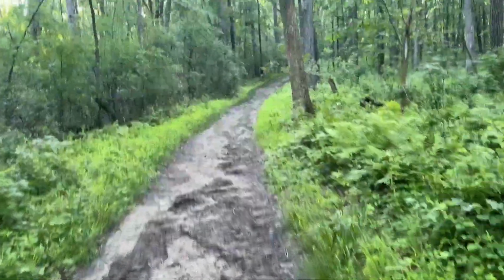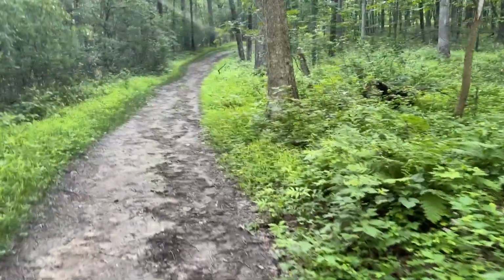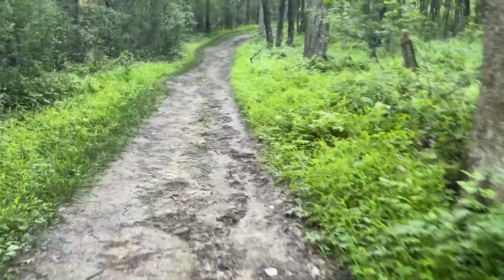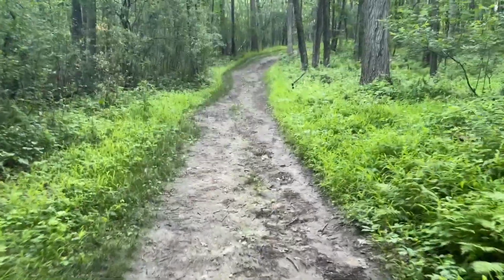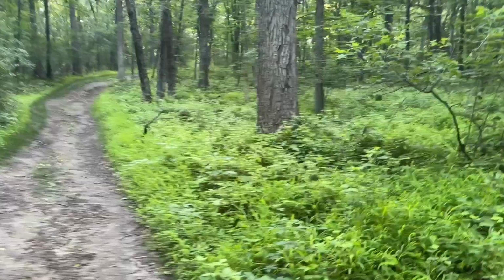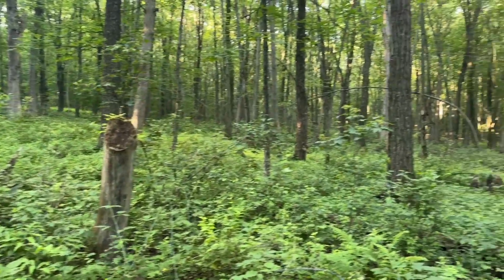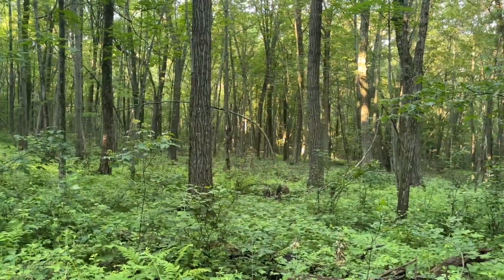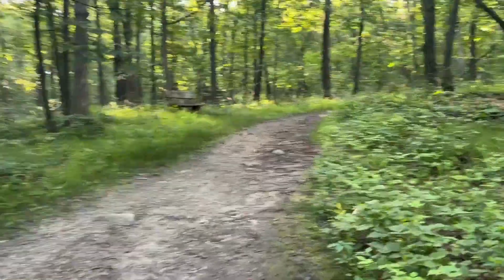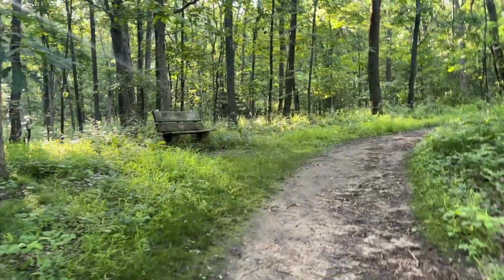I was looking at the elevation chart on AllTrails, and a lot of elevation up and down. It's a moderate trail, I do believe it said. It's not the easy trail. But one thing I've noticed, beautiful deep woods. First really big hill, and you can tell I'm out of breath. At least they put a bench at the top of it.